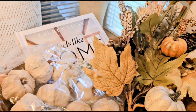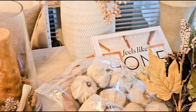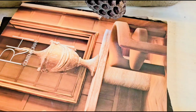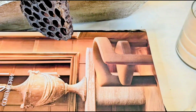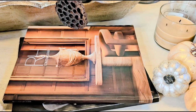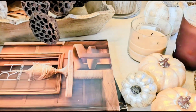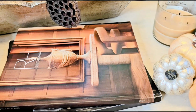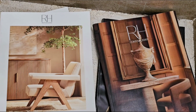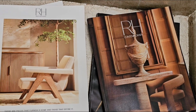And so you want to bring in some bowl filler. You want to make sure you have some coffee table books. And a tip that I have on coffee table books that you can use for styling is, if you have a Restoration Hardware nearby, go and pick up some of their books. And so these two books are from Restoration Hardware. They are their catalogs. I also picked up some of the newest catalogs. Even though it's fall, their newest catalogs are in a lighter color.